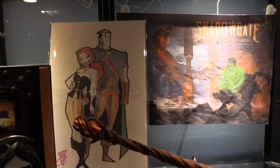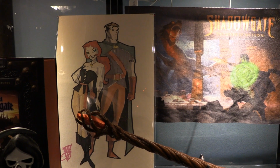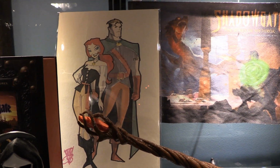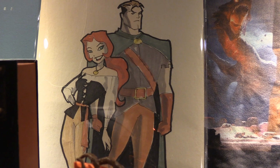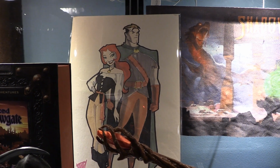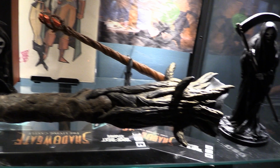You'll see in the back that there is a picture of Raven and Garen from the Raven comic book. This is basically the prototype art that they came up with. Looks kind of like, I think it's Paul Dini's artwork. Really cool. So that was the artwork that Raven was based off of. Very neat. How cool would it be to see an animated version of Shadowgate like that? That'd be pretty cool.